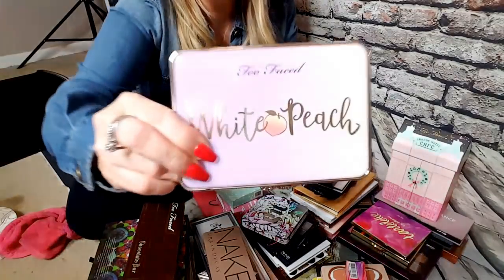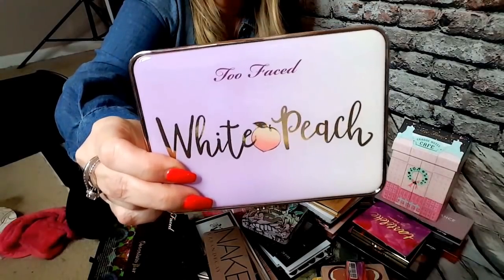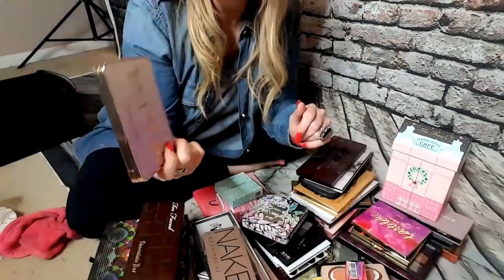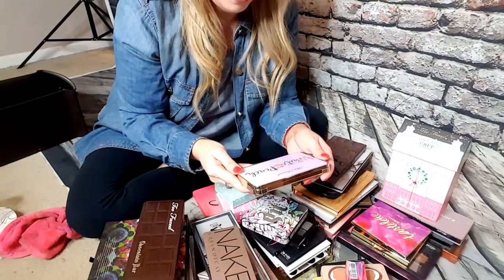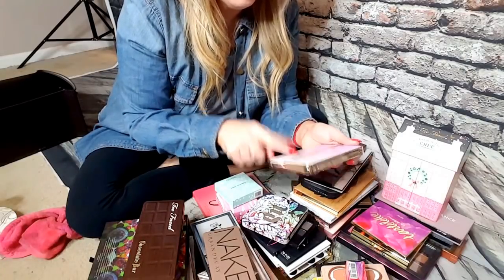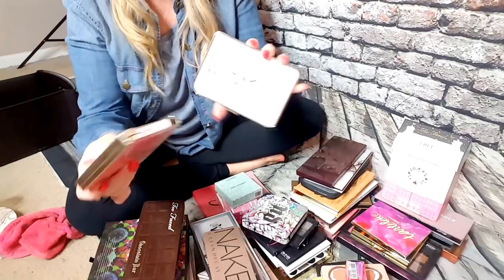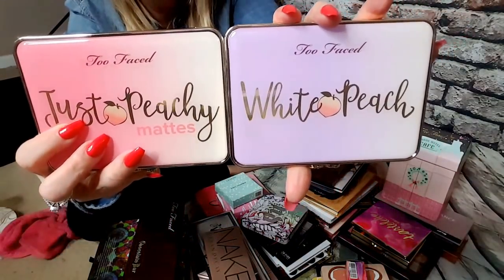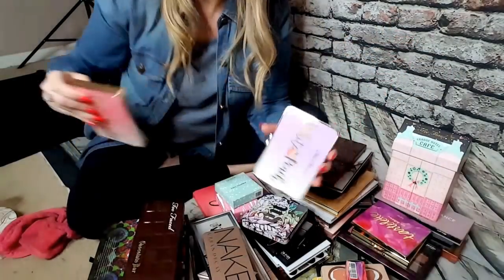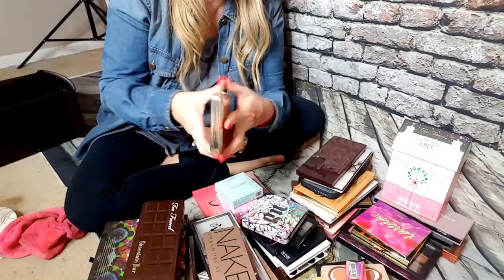But this is like brand new. Never used this palette. Like I said, one will be in the 3K giveaway as well, and I have one for myself as well. And I haven't really heard that much about this palette. Have you guys? Because I haven't. But it's the Too Faced White Peach palette. So I'll kind of show you the difference. This one's the Just Peachy Mattes. And this one is the White Peach. This one is strictly mattes, no shimmers. And this one, let me see if it smells like peaches.